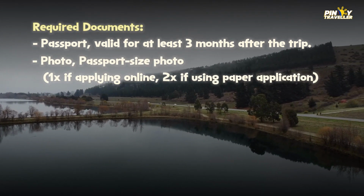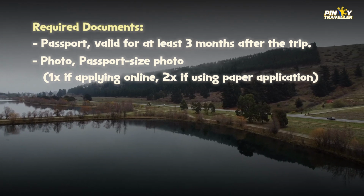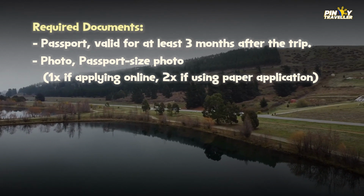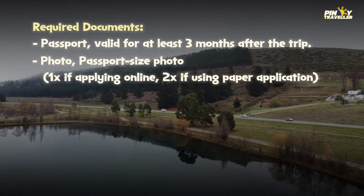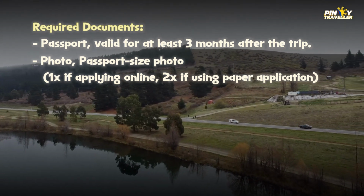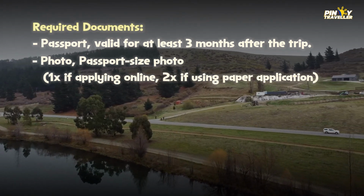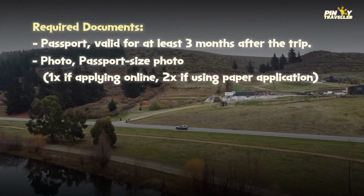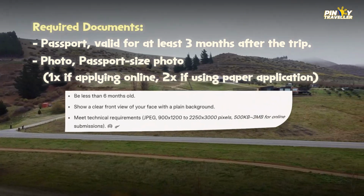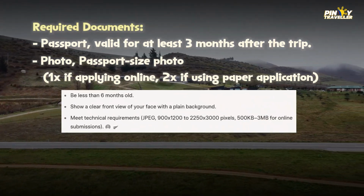And then sa photo din naman, kailangan mo ng 1 passport size photo kung mag-a-apply ka online, or 2 photos if using a paper application. Kasi pwede ka mag-apply online, or you can also apply via the embassy. So magsasubmit ka ng mga actual paper documentation and send them to the embassy. So these are the requirements for the photos.